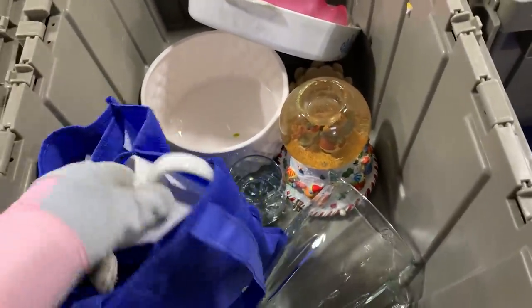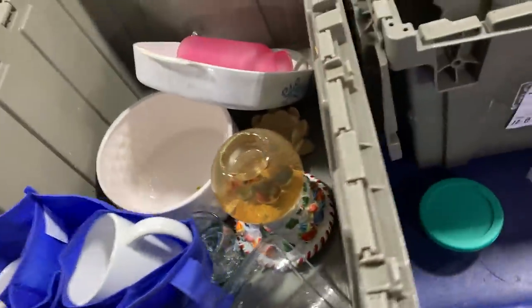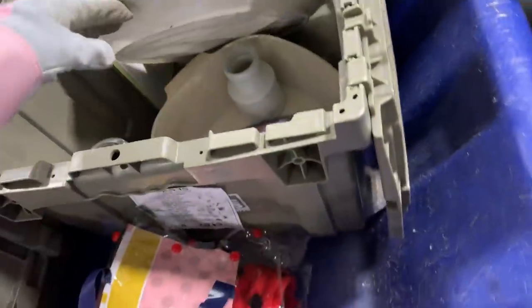Cool. For anywhere. Has a chip. Ladybug. Oh, we got more. We got more in here. Fabric. Halloween fabric.